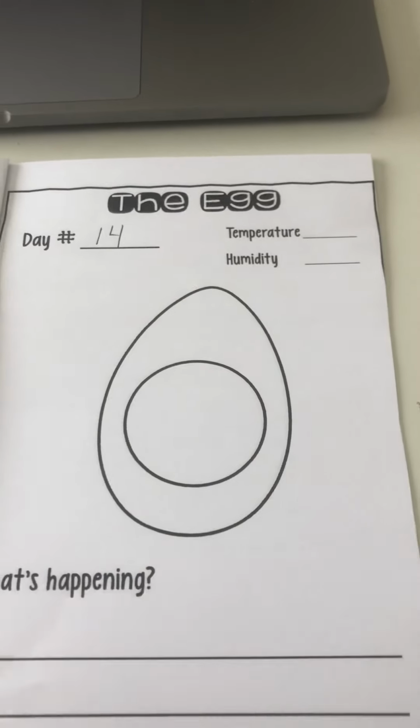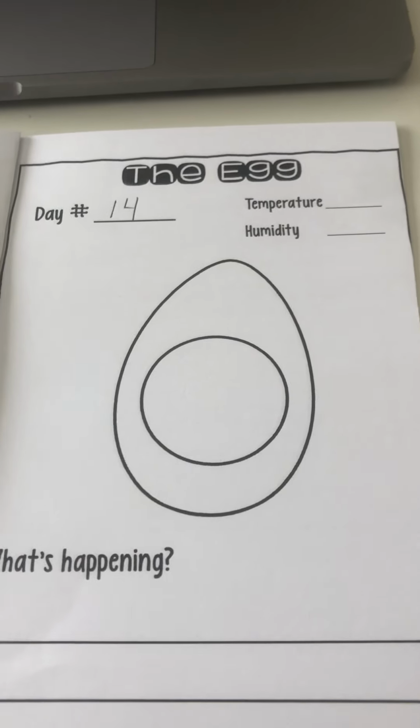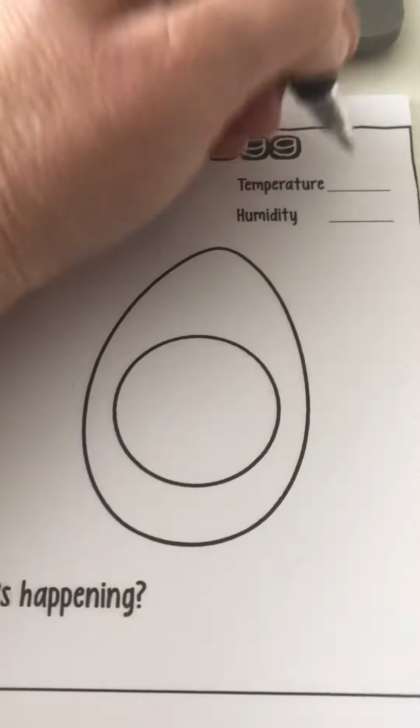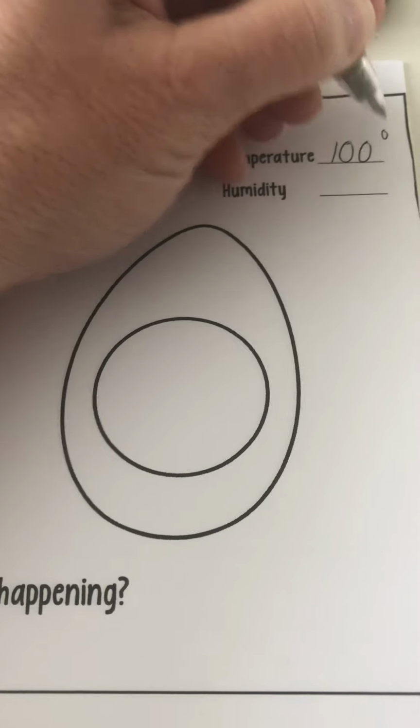So just every once in a while, like, we'll write in it one day next week, and then we'll definitely write in it when they hatch, okay? The temperature, when we looked at it, was 100. This little circle up here means degrees.